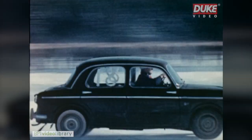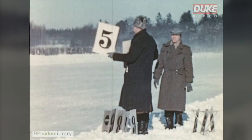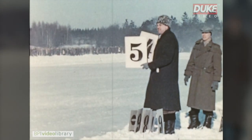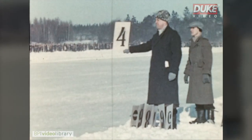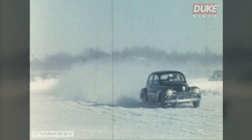Number 18, Ture Johnson, is on his way to victory, while navigation is presumably conducted principally by radar. Carefully counting the number of clouds of flying ice which pass, the officials are able to indicate the number of laps to go. This time it was Fiat 1100s in first and second places, with a Peugeot third.